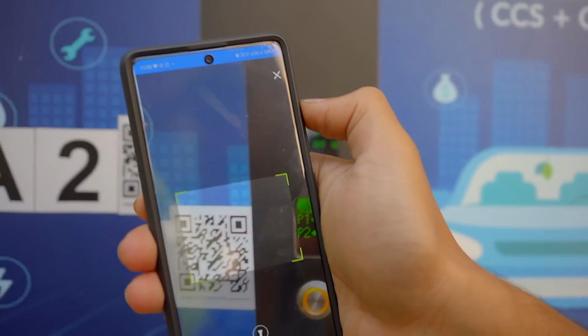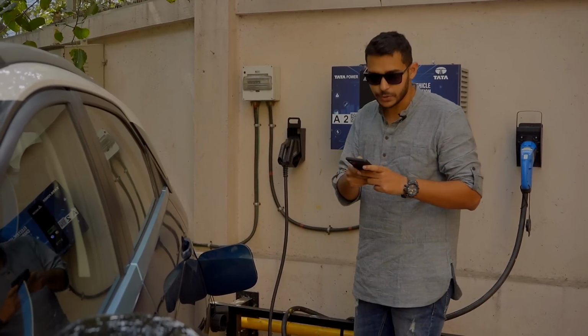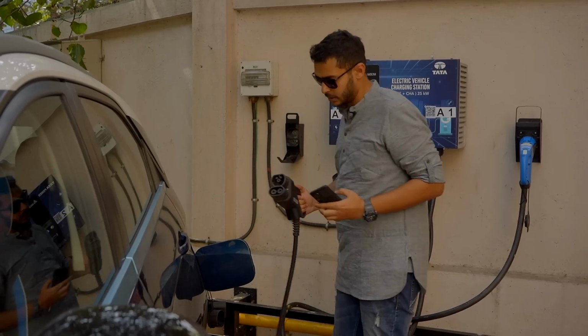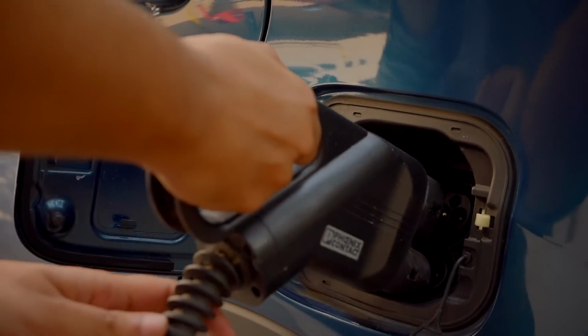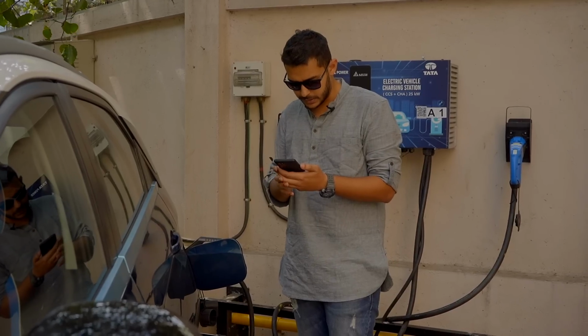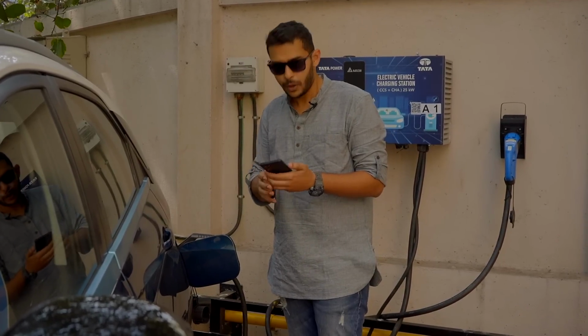Scan the QR code that's on the box. Cool. Then the app asks you if the charger is connected, and you just pull out the gun. This is what a CCS2 charging point looks like. Plug it in and just select yes here. Cool. All good to go.